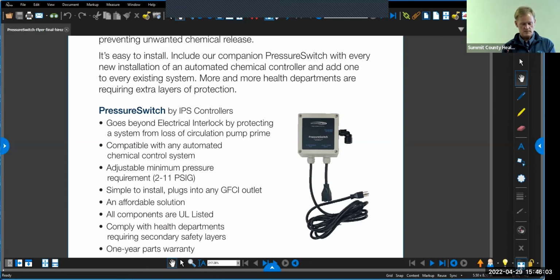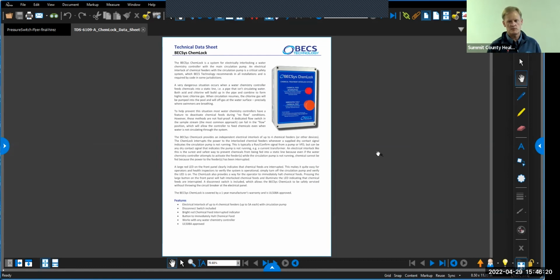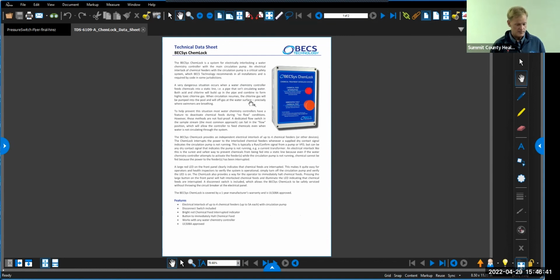Okay, let's go to the next one. There's a third one made locally here too, but we don't have much information on it because the company that makes it is also a pool service company, and they're not selling it as a product, so it's only if they do your installation for you. There is a third one that I can't speak to, but there's this one, and this one is the power monitor method. This one has flexibility where you could use a pressure switch or a power monitor. There's a lot of flexibility in this one. This one has a lot of bells and whistles to it. Let me zoom in on that a little bit closer.